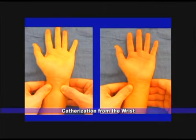And then we let go of the finger that's blocking the artery on the little finger side, and we see if blood flow comes in. You can see the hand pinks up very nicely on the right side of the picture. So this is called the Allen test. We do a test like this.